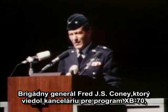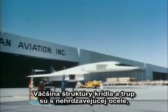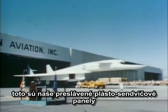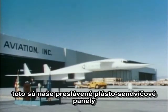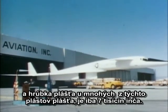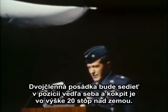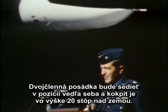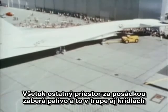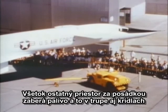Brigadier General Fred J. Ascani, who directed the B-70 System Program Office, described the plane's various features. "Most of the structure in the wings and fuselage is of stainless steel. These are our now famous honeycomb core sandwich panels, and many of the outer skins on these honeycomb panels are as thin as 7/1000ths of an inch. The 2-man crew will sit side by side. The crew station in this position is about 20 feet above the ground. All of the space aft of the crew compartment is taken up by fuel, both in the fuselage and in the wings."